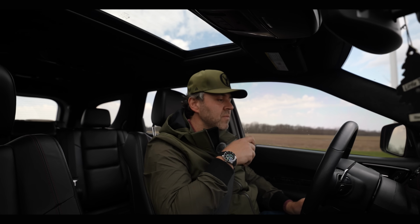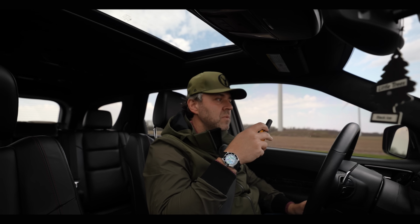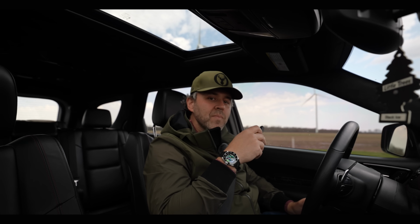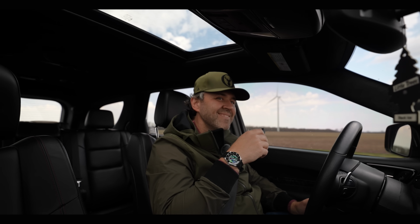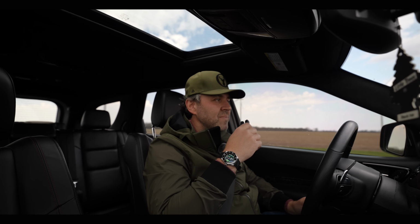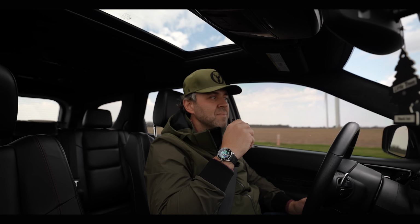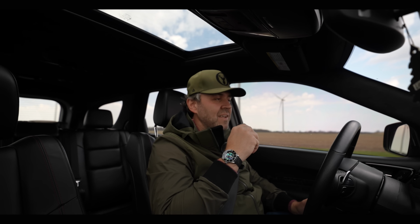It shifts quickly. At a higher speed in sport transmission, Sam, it held the gear nicely up until about 80, and then when I punched it, it shifted beautifully. It was so satisfying. You just felt the power hit the ground, and this thing shot off like a rocket. What an impressive vehicle, and I'm glad that you gave me a chance to experience this.